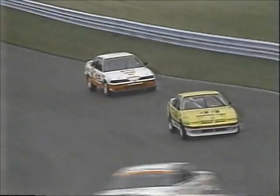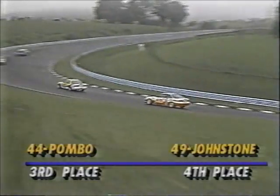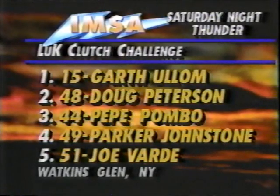There's Pombo with both windshield wipers flapping. Parker's is just dead stuck. Garth Ullum remains the leader. Windshield wiper flapping, probably got the defroster on as well.